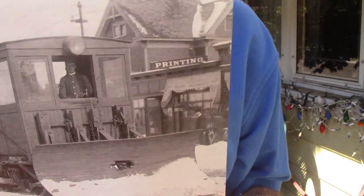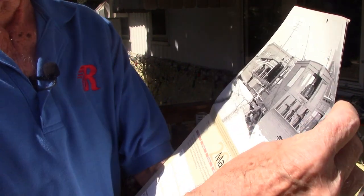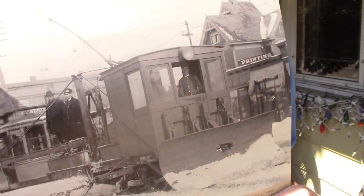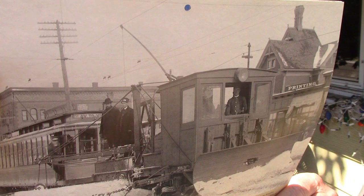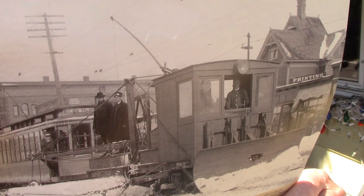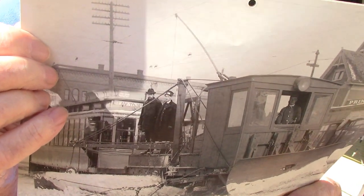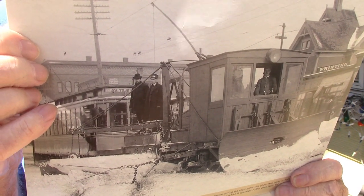Here is part of our winter operations. I can't tell you what station this is out of, but this is a snowplow operation. Now, here in the Twin Cities, and maybe on other systems, off-duty motormen were invited in to operate snowplows in order to keep the streets clean. Minneapolis and St. Paul required the street railway system to maintain the streets. That means kept them clean in the summer and plowed the snow in the winter.